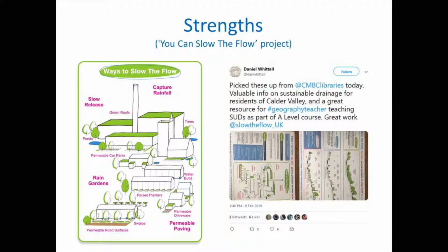And the information exists now, so having set that up, as well as us pushing that information forward, it now has a life of its own through the internet and partnership organisations. We have quite a wide audience through the support of other local organisations that help us to disseminate the information.